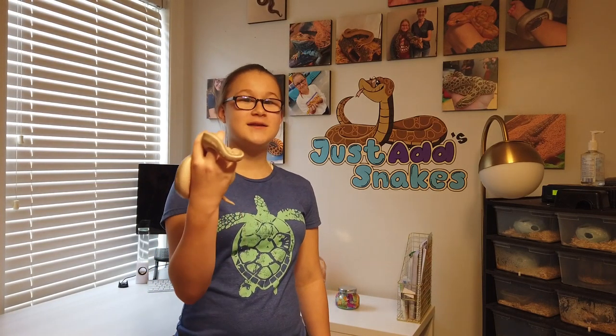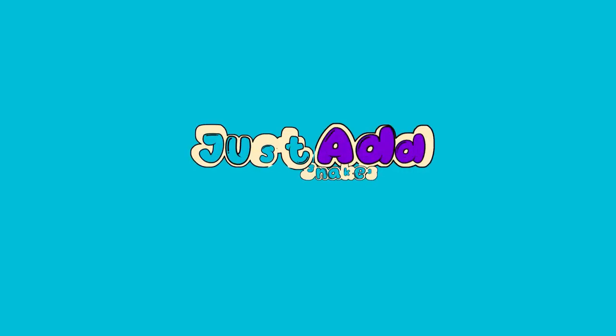And today I'm going to be attempting to feed my two ball pythons. One of them being Miss Blackberry. She's actually about to shed, so that's why she looks a little more purple today.